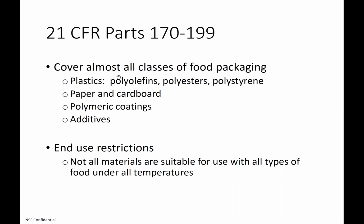177.1520. Paper and cardboard are covered under 21 CFR Part 176.170. Polymeric coatings are covered under 21 CFR Part 175.300. One has to make sure that the end use restrictions are met because not all materials are suitable for use with all types of food under all types of temperatures.